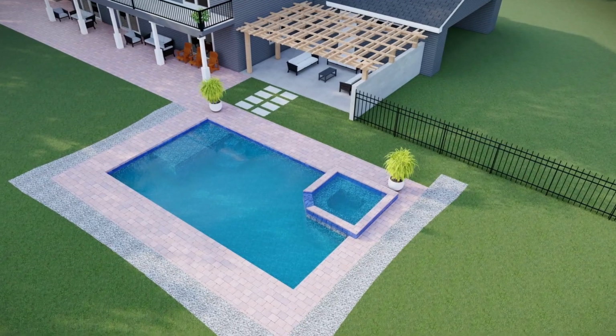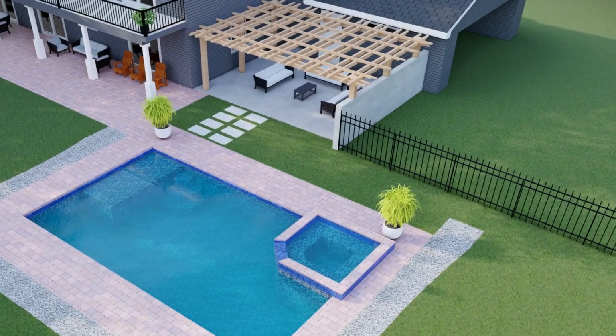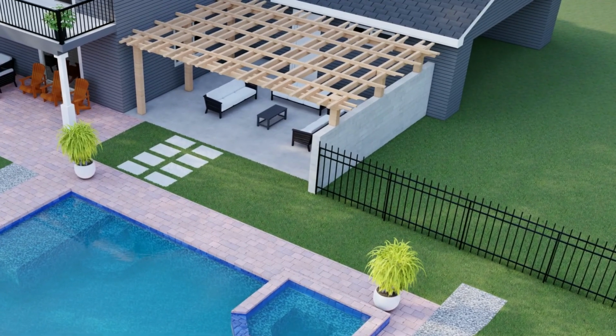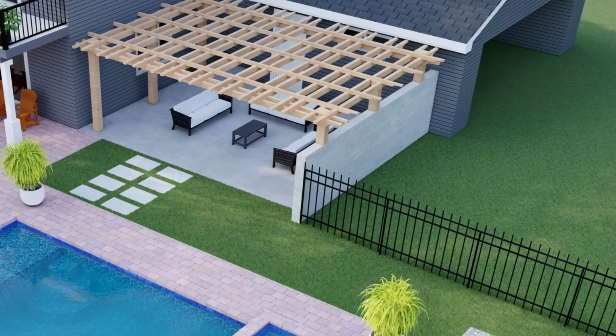Adjacent to the pool, the spacious patio is designed with pavers, offering plenty of room for family gatherings, sun loungers, and outdoor dining. Comfortable seating areas provide space for both relaxation and entertainment.